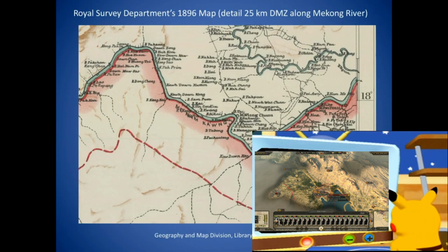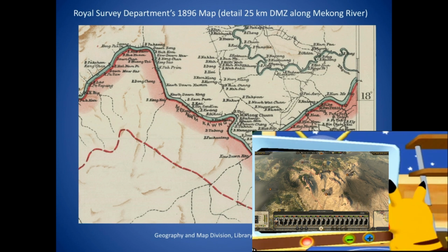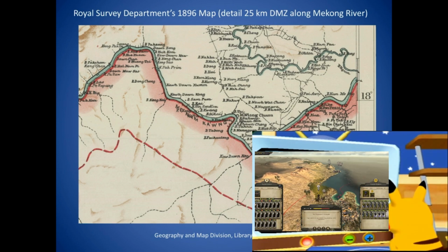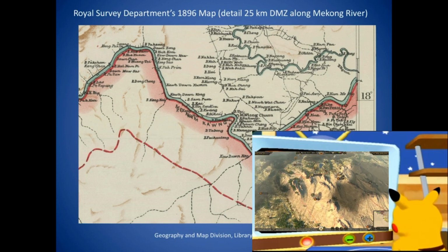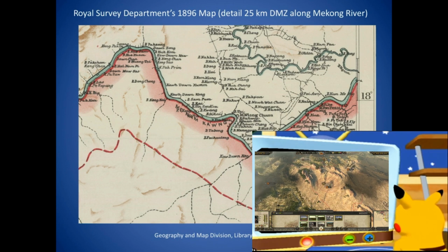On the right bank, it marks the 25-kilometer demilitarized zone demanded by France. Here you see it with the red dotted line on the right bank of the Mekong. Nong Khai is at the center right of the map, and Vientiane is on the other side of the Mekong, right in the center. And examples of this map are on display here from the Geography and Map Division.